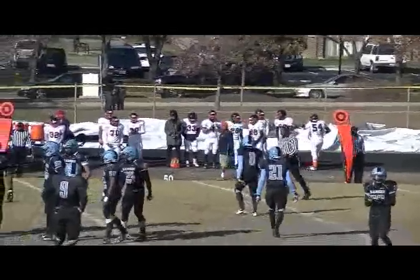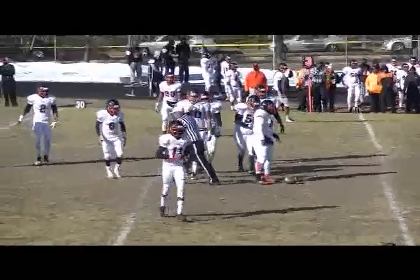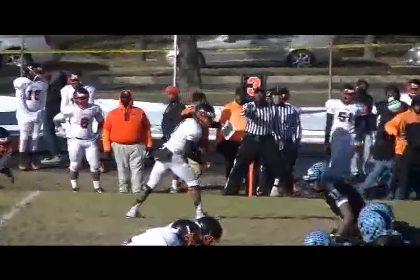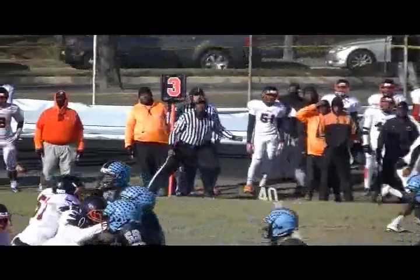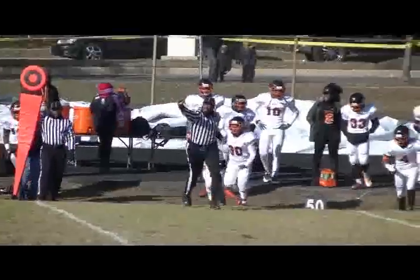Good ball relay. 1, 2, 3, and even Mark's not. Oh, he is. Our umpire is going to have our ref spot the ball. Good hustle. Four people touched the ball there. Beautiful. No one dropped it. Excellent relay, and even the referee is not being a prima donna. He's getting in and helping it. Slide. Good. Ball's away. And I think we got an incomplete pass.